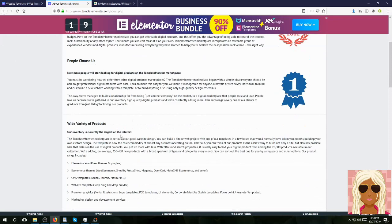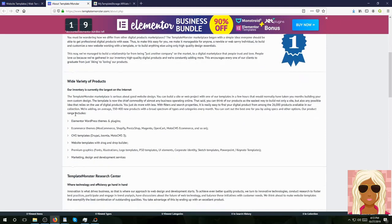So many people are working with them. Many people choose them. They have a wide variety of products here: Elementor, WordPress themes and plugins, e-commerce themes, WooCommerce, Shopify, PrestaShop, Magento, OpenCart, Moto CMS e-commerce, and so on. CMS templates, Drupal, Joomla, Moto CMS 3, website templates with drag and drop builder, premium graphics, fonts, illustrations, logo templates, PSD templates, UI elements, corporate identity, Sketch templates, PowerPoint, Keynote templates, marketing, design, and development services.